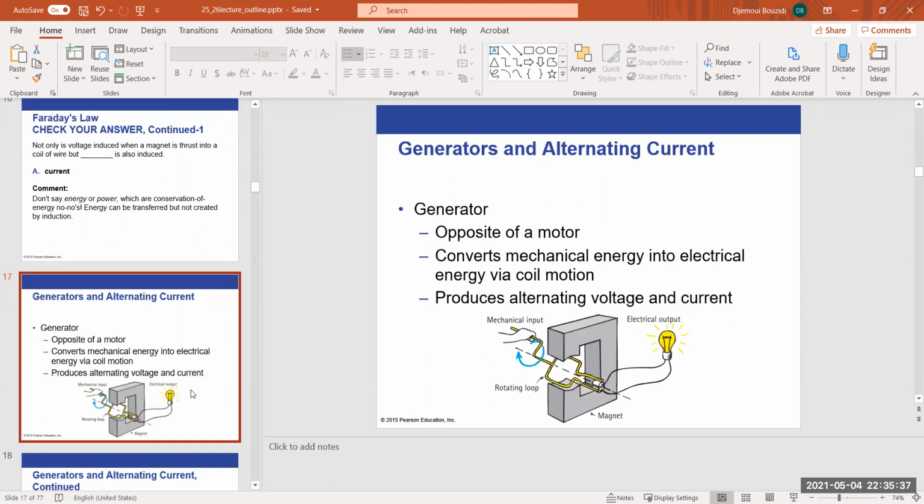Again, this is the generator. So the generator is the opposite of a motor. So I showed you earlier, guys, how the motor works. As long as you have a magnet, you have a coil actually in this one. And the coil is, why is this flat? Oh man, I must have a circuit in here closed.